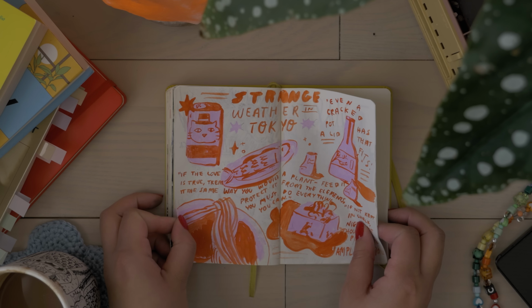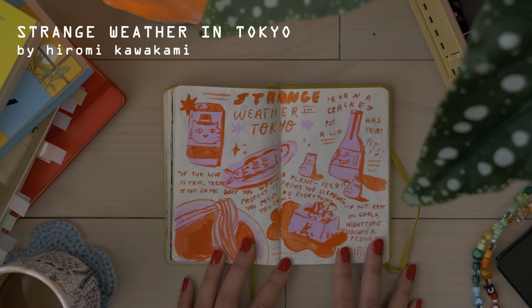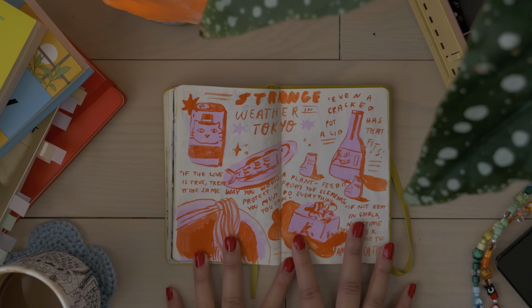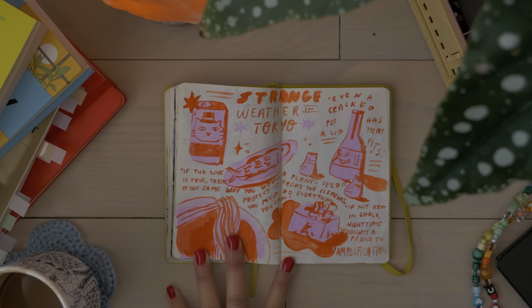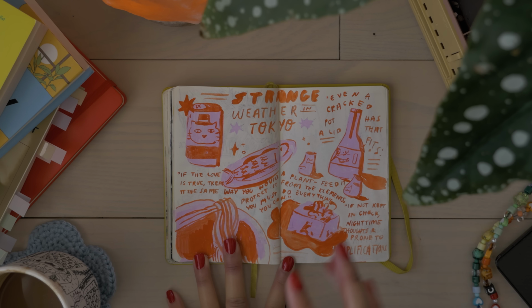Next 5-star read is Strange Weather in Tokyo by Hiromi Kawakami, and I don't know why I love this book so much, but I did. I fell in love with it for its vivid descriptions of food. This is another Japanese novel. It had a weird but oddly comforting romance. To be honest, it might make you a little bit queasy.